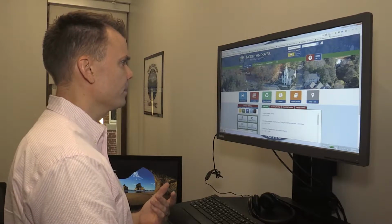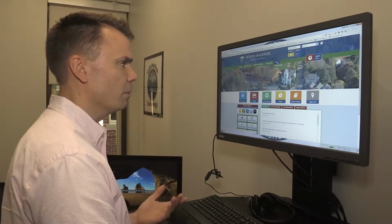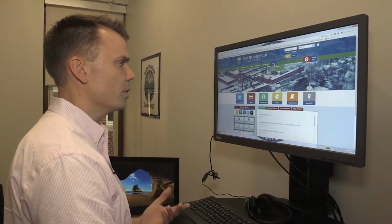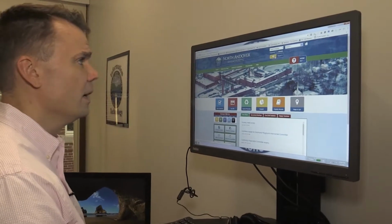We have a home button, an about, boards and committees list, departments list. There's a help button. If you use the report it feature on the old site, you'll notice that it's featured prominently on the top of every page.